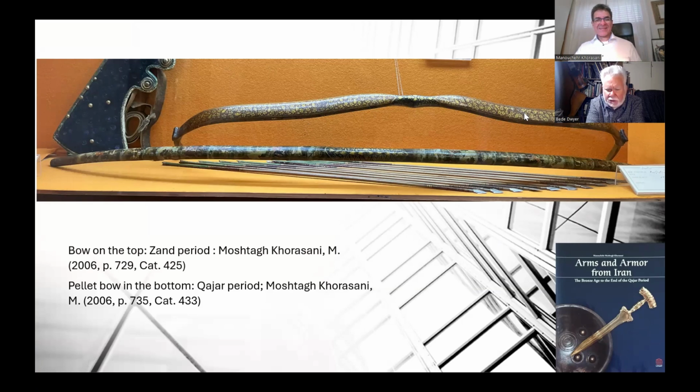Isn't it beautiful? Look at this. Absolutely superb. Look at this decoration. The decoration on this is a work of art. In the book, I looked at it very closely, but I can't remember whether the painting is directly on the horn on the belly, or on a very fine layer of birch bark or leather or something like that. I can't remember because it's been a couple of years.